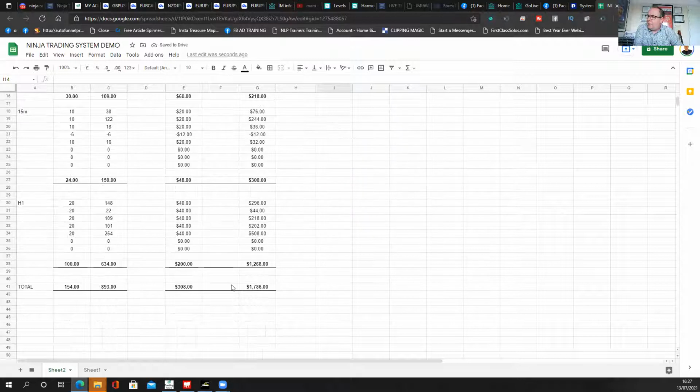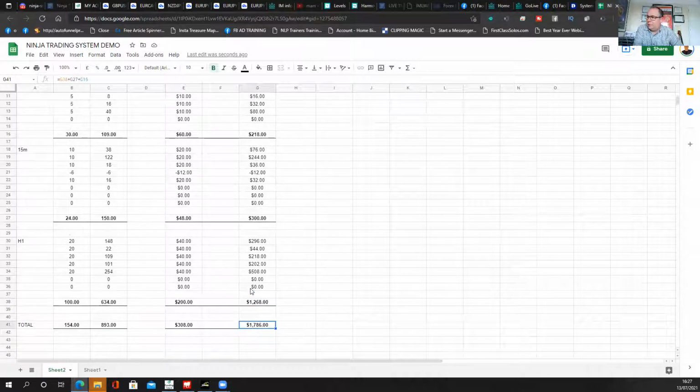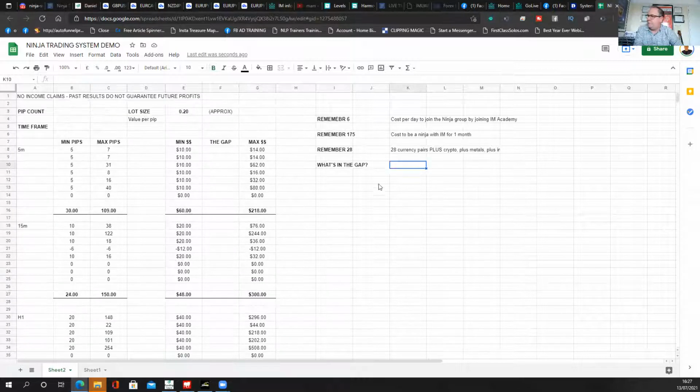What is in the gap? What makes the difference between making that, which is fine, compared with that? What would you think? Well, for me, knowledge, experience, and support. Actually, I should change that, shouldn't I? Support and having the right tools.